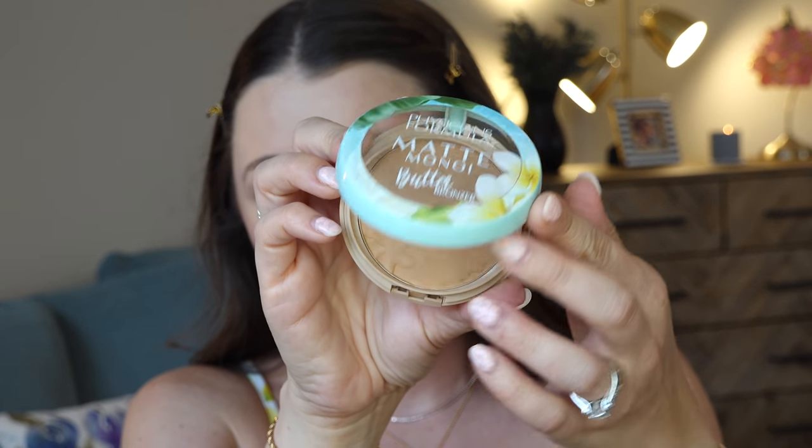And if you like to support Fenty Beauty, or you just love a lot of their products and you really think you'd like this, I feel like it's great. But again, you really could save the money at the L'Oreal. Both are awesome. Speaking of the drugstore, a drugstore favorite, the Physician's Formula Matte Monoi Butter Bronzer.